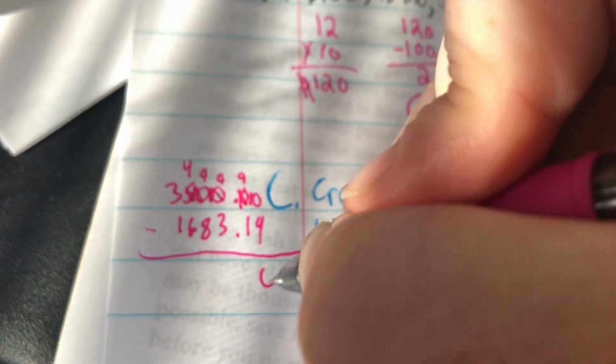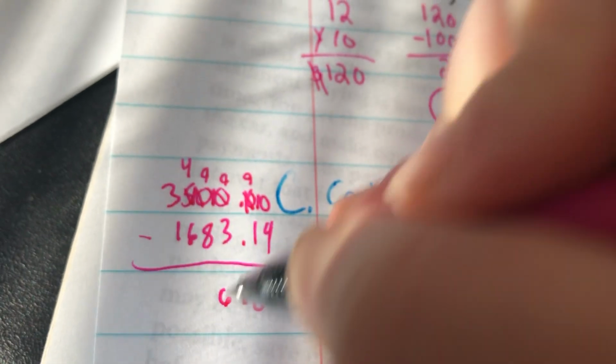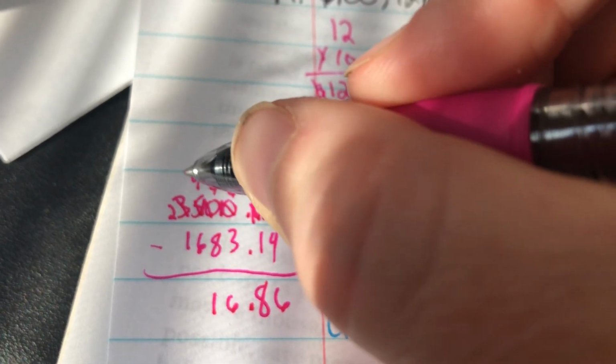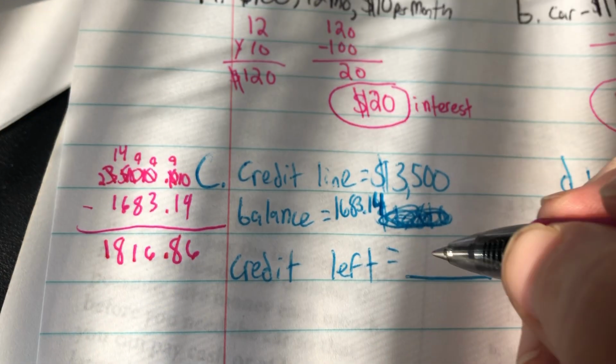10 minus 4 is 6. 9 minus 1 is 8. 9 minus 3 is 6. 9 minus 8 is 1. So borrow again, make that a 2, make that a 14. 14 minus 6 is 8. 2 minus 1 is 1. It's the amount that they have left to spend.